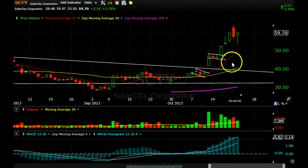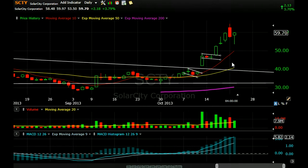SolarCity, this might be something setting up to go back up, quite honestly. You know, you got a hammer forming right here. You have that little dark cloud cover. I said, you know, not me, not right here, right now. This is due for some rest, but it can give you another day up. This one looks good, very good actually. So just keep that one on your watch list.